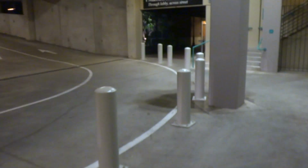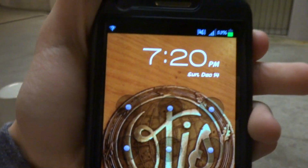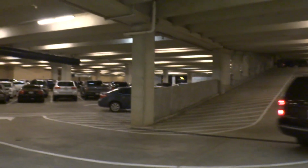Everybody, let's first take a look at the time and date. And you know where we're standing at, right? We're here at the Lone Star Parking Garage at Sugarland Town Square. Let's first get a view of this parking garage right here.